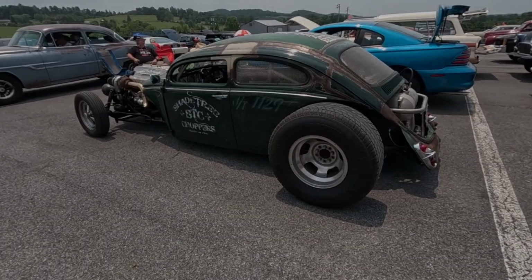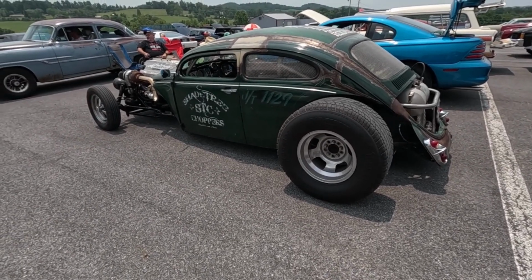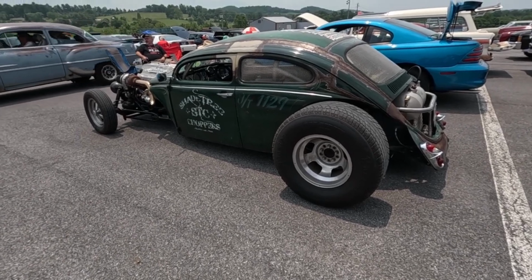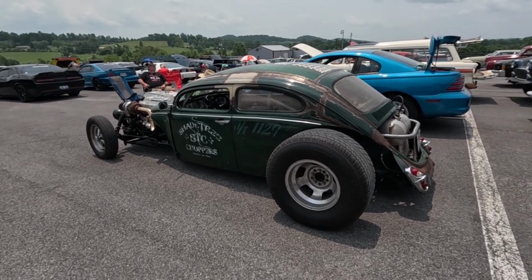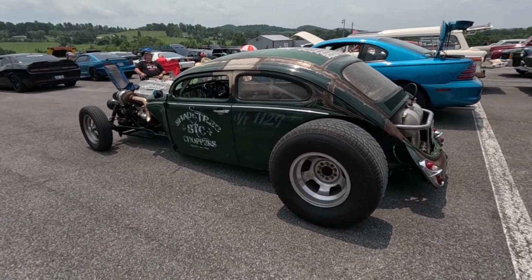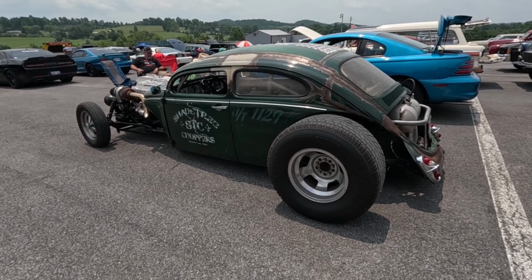Okay. So what are we running for frame? Is that all one? It's a custom built chassis that I built. I figured they didn't make something right off the shelf for this. They didn't. It's all air ride, 4-wheel disc brakes, 6.0 Chevrolet, 4L80 transmission.